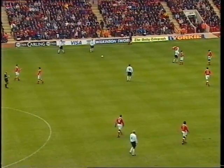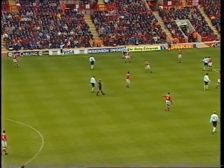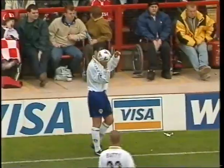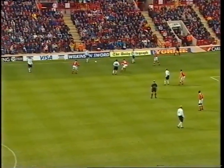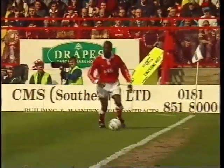The card is being shown, I think, to Lee Bowyer, the former Charlton man. Well, I can only assume that was for something he said. Throw, gets it back from Jones. Petterson thinks about coming for it. And in retrospect, the correct decision.